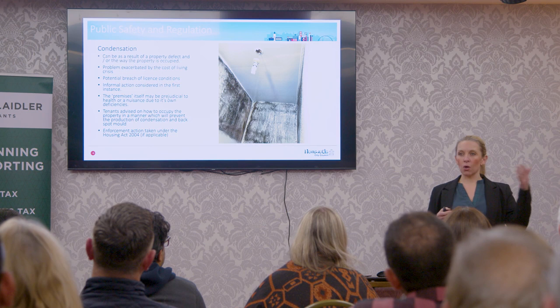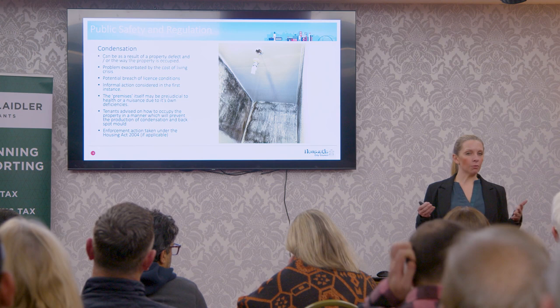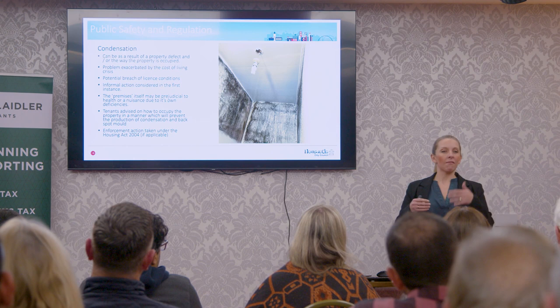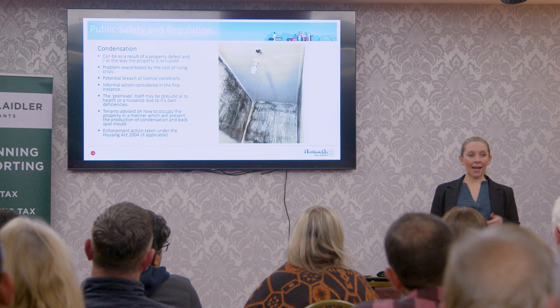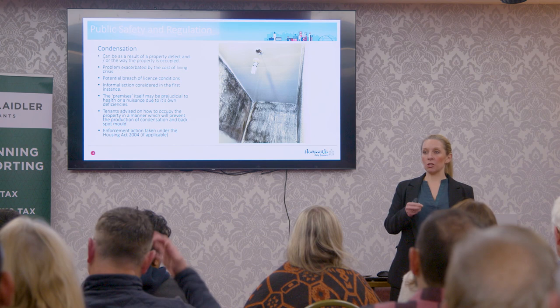Or maybe you've done an internal room conversion and your bathroom now has no external walls and windows, no ventilation, there's no extractor fan in there. So the tenant's having a shower, but where's the moisture going to go? It can't go anywhere. So there could be some cases where we do see, yes, this tenant's lifestyle is a factor, but actually you can also be doing X, Y, and Z to help manage the situation for your tenant.